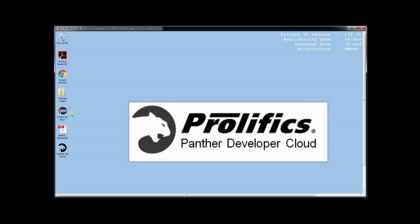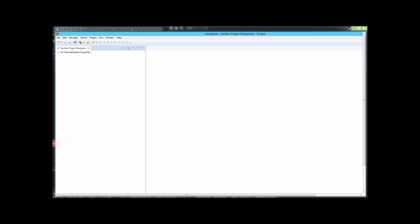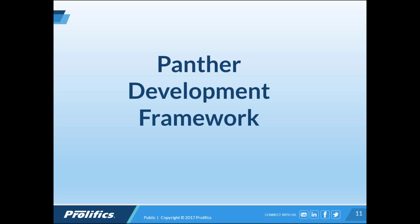Next, let's look at the Eclipse IDE that we have installed for you on your cloud instance. This will be the one tool you will use to perform all of your development. Notice the Panther Project Navigator view. We have configured Eclipse with our JPL Editor plugin. In the following slides, we'll go deeper into how you can take advantage of the Eclipse IDE to build a Panther application.